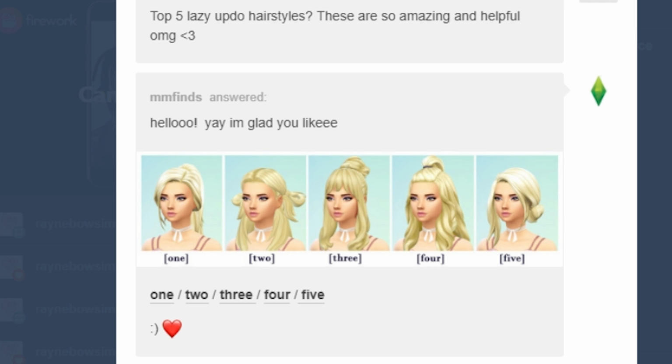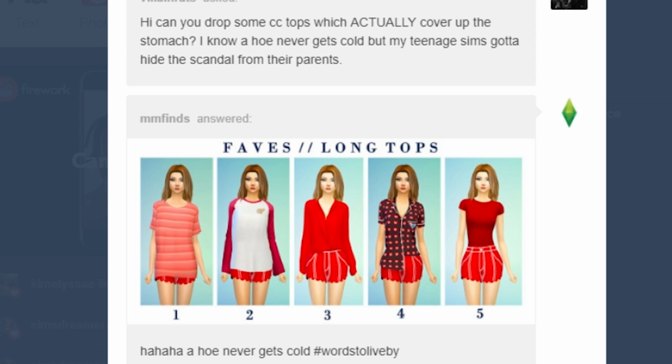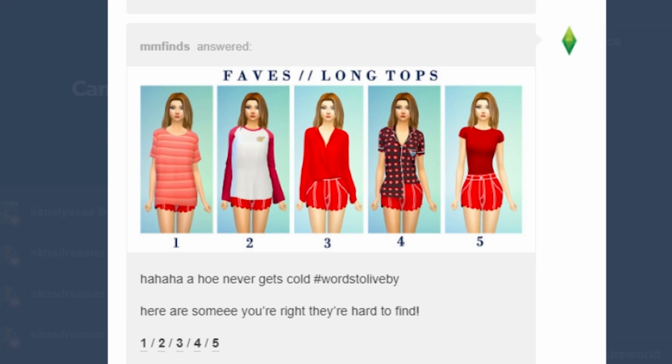Here's another one of those question and answer thingies. I have some of these hairs, but I've never seen number three and number four before. And so I'm gonna download those two. All right, it looks like I'm just gonna keep going back to these. They're just so useful. I love having five things at once. These are just some tops that cover up the stomach for their teen Sims who have to hide their scandal, apparently. I definitely have a few of these, but the ones that I really want are number one and number two. They look like really cute, relaxed tops, and I love being relaxed. So one and two, we're downloading.